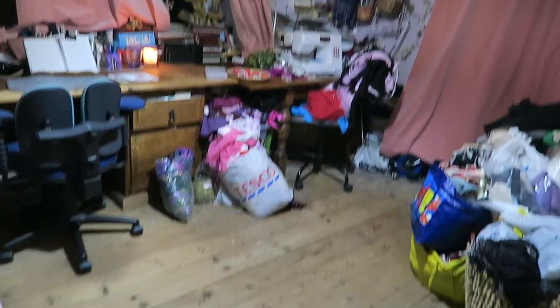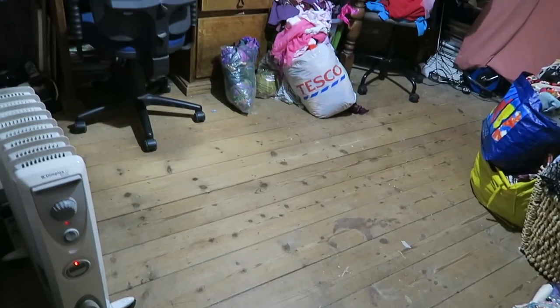I started this video so long ago now, I can't remember what I've told you about and what I haven't. So I hope I don't repeat myself. So here we go. I think I showed you the room from this corner before. This is what it looks like now. Look at all this floor space. Look, you can see the floor.